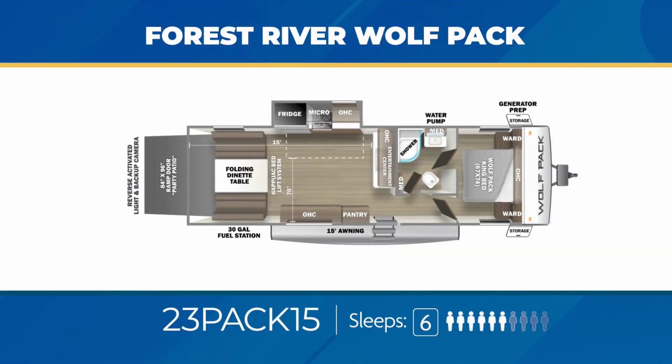Let's take a dive into some select floor plans, starting with Wolfpack travel trailer toy haulers. These are going to average about 8,000 pounds in unloaded weight and run pretty close to 34 feet in length. The 23-pack 15 is an open floor plan with 15 foot of garage space. With the ability to sleep 4 in the garage, you have enough beds to sleep a total of 6. The kitchen is embedded in its own slide out, the bedroom is private, and the bathroom is walk-through.